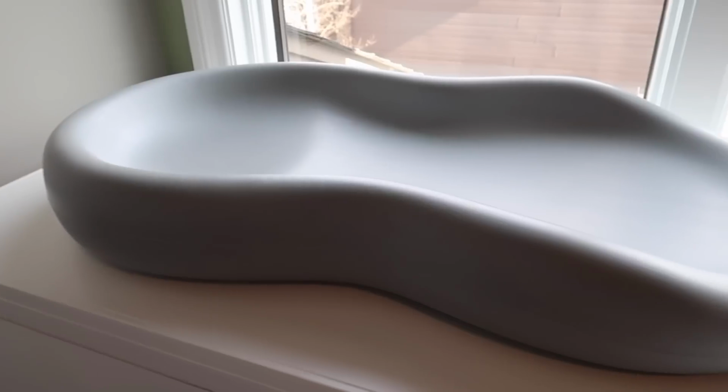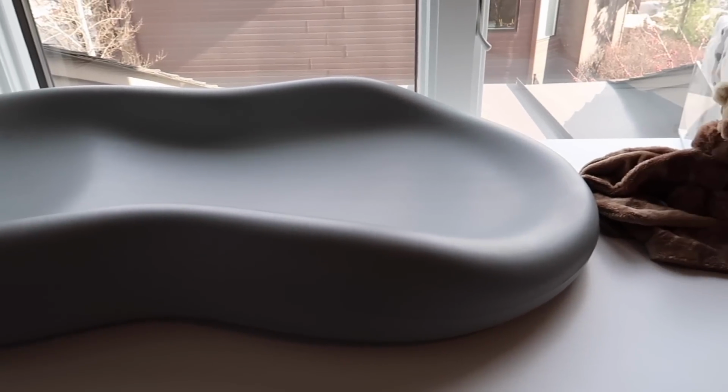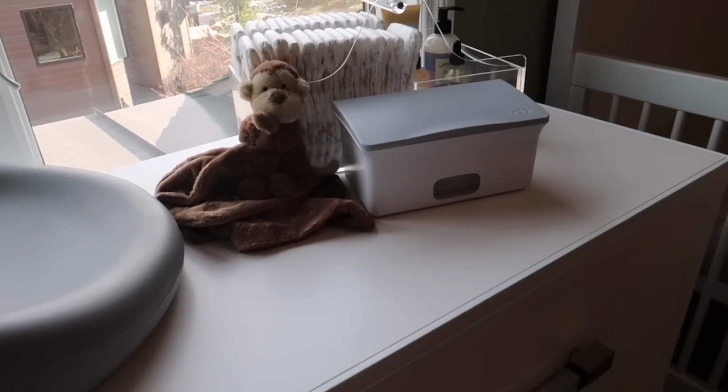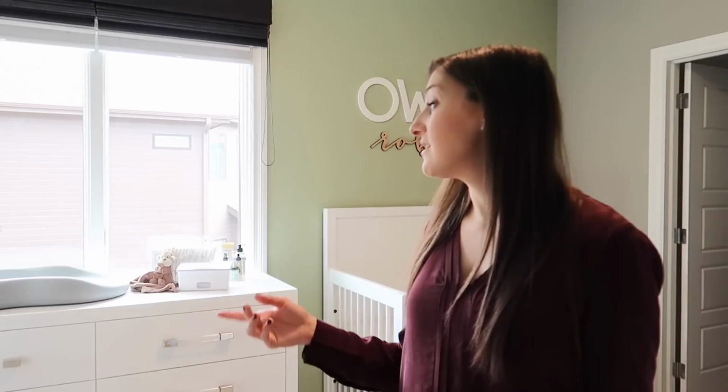So it went by the window, but Owen's actually loving it. When I bring him here in the mornings and I set him on that changing pad, he loves to see the sunshine, his eyes open, and he just looks out there and kicks his little legs and starts smiling. And so I'm actually really happy that we put it there. And it's nice because the changing pad that we got is one that's wipeable and really easy. And I'm happy with that because we've had some accidents and some spit ups there already.